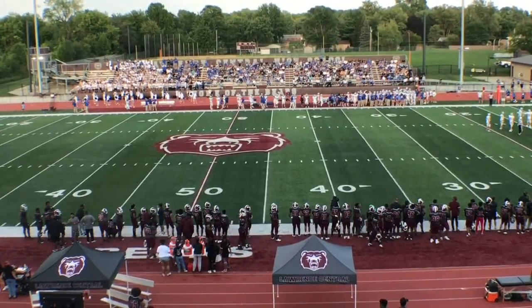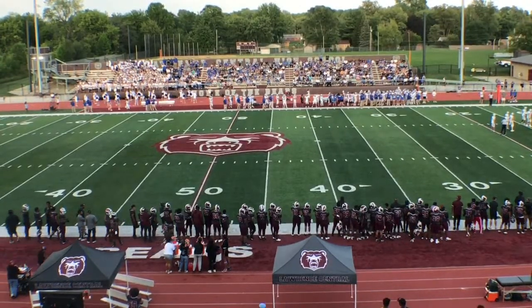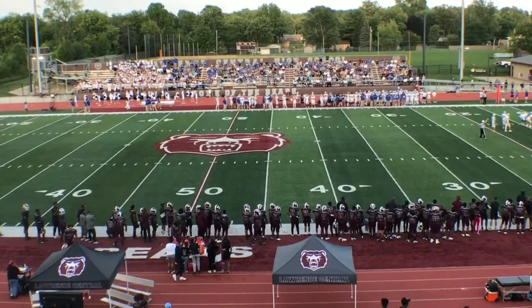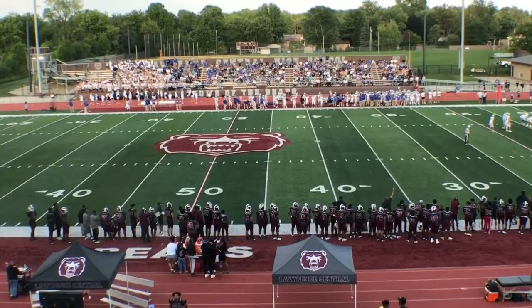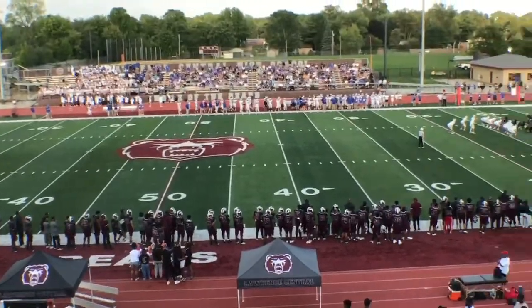Welcome back, everybody, to Lawrence Central High School. You're tuned into IndianaHighSchoolSports.net as we get ready to start the second quarter. Hamilton Southeastern here on the 15-yard line. 2nd and 12 after that run up the middle and a loss of 2.